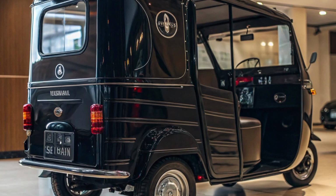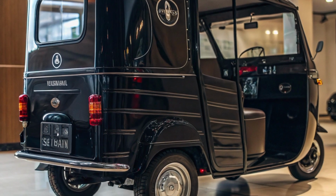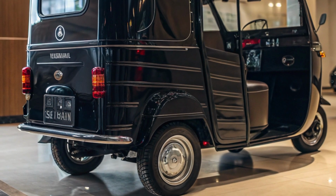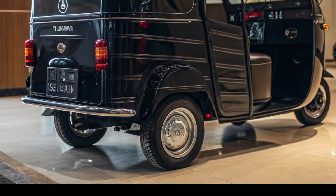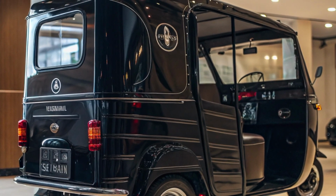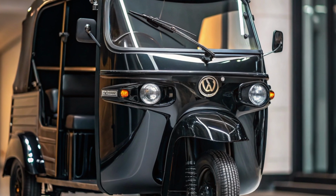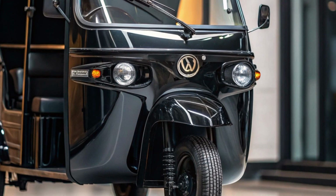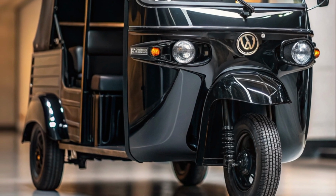Yamaha is also likely to offer several customization options to suit commercial users, like cargo variants, passenger versions, and possibly delivery-focused models with extended storage capacity. The pricing is expected to stay competitive, positioning it well against current market leaders while offering better features and a more refined driving experience. So, if you're someone looking for a next-generation rickshaw for business or personal use, the Yamaha three-wheeler 2026 deserves your attention.